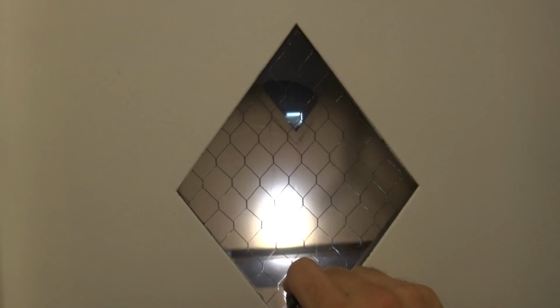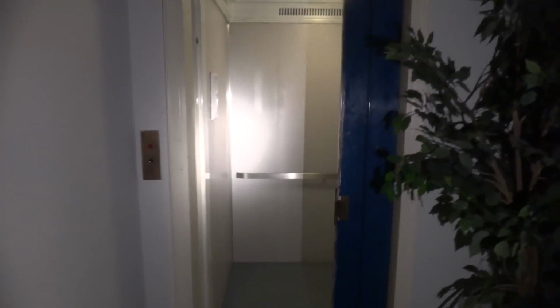This is an elevator. That's the second floor. Look at that leveling. You can see this used to be a hand-operated door. This elevator was modernized at some point. That is a beautiful elevator. I don't know what this is. Oh, focus. Some type of office building.